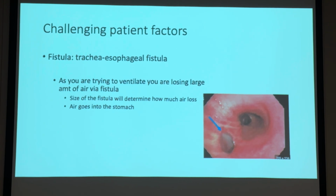As for the cause, I'm going to say trauma is probably not the most common reason. The more common reason is probably malignancy. It's either cancer, or more likely the cancer that was treated with radiation, chemotherapy, something like that, which caused this, or airway manipulation. It's someone who had a stent that started eroding into the airway or into the esophagus.